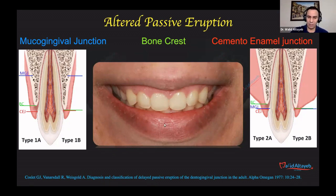Clinically, all type one is accepted for gingivectomy, or gingival contouring, or gingivoplasty, whatever you want to call it. While all type two will be a contraindication for gingivectomy because you don't have enough attached gingiva. So it will be an indication for an apically positioned flap, to preserve the attached gingiva.